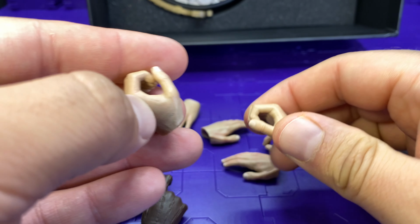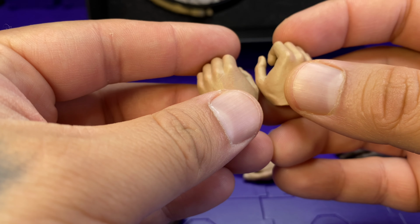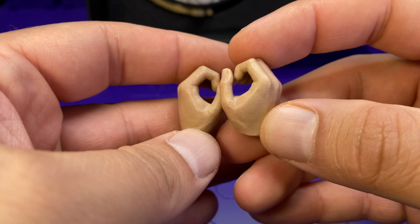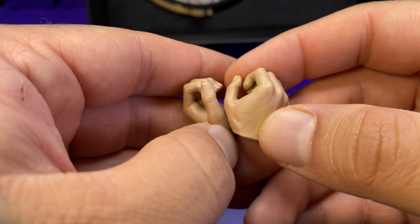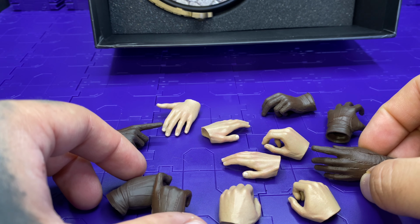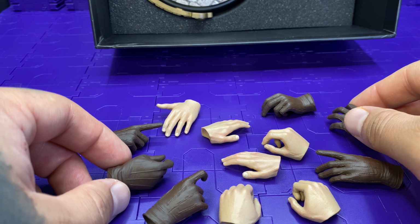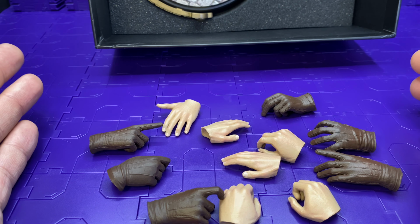These are basically the same hands. So the flesh hands offer a duplicate on left and right. So these could definitely hold the club and the gun. Well, as to the gloved hands, they don't have the same hand for each side. So that's really neat in my opinion.